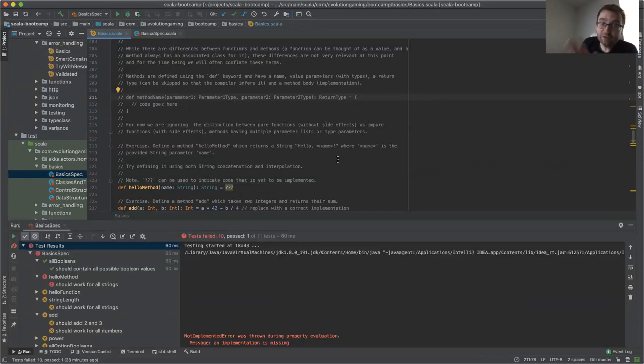There are other lectures further down this program which will go more into pure functions without side effects, impure functions with side effects, multiple parameter lists, which I did touch on, and type parameters. So there's more complexity that we'll go into eventually for methods.